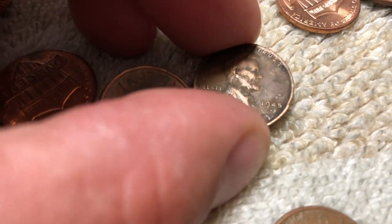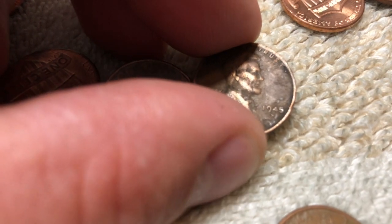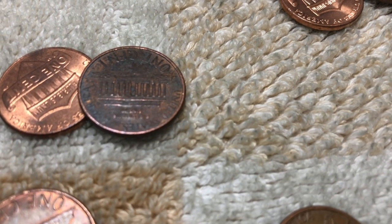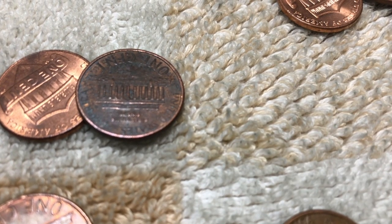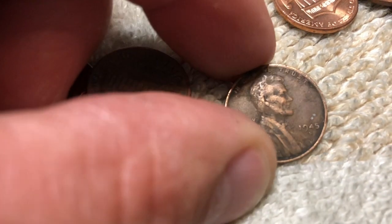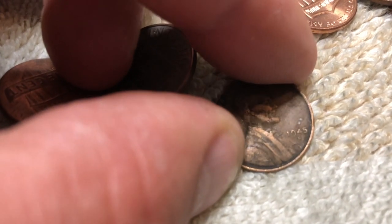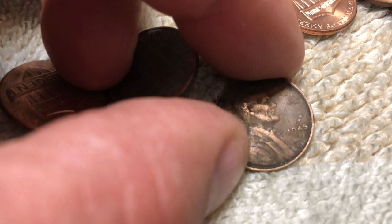We'll see. All right, we're on a streak now, it looks like. We're pulling them out about every roll. So it looks like 1945 on this one. And I don't know if it has a mint mark. Yeah, it does. It's San Francisco. I don't have the glasses on, so I need to go get them so I can start seeing things better. But yeah, we'll take it.